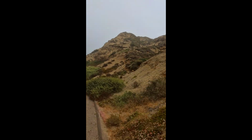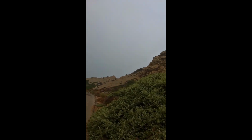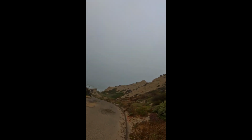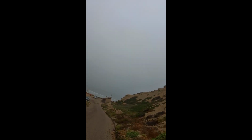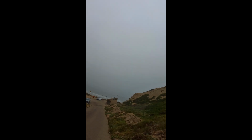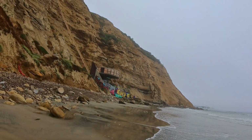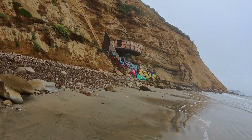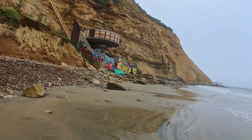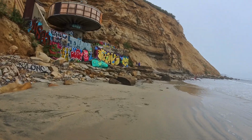Alright, coming back down the canyon. View that does not suck. Alright, here's the old abandoned beach house where someone had an elevator to their little private beach house. For low tide, it's kind of high, so definitely a wet foot kind of day.